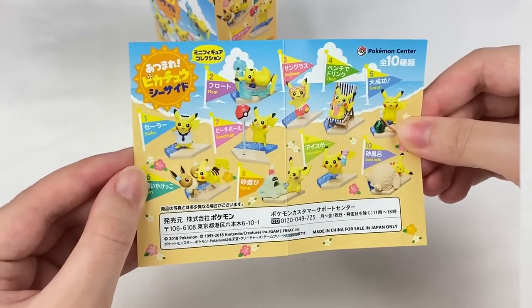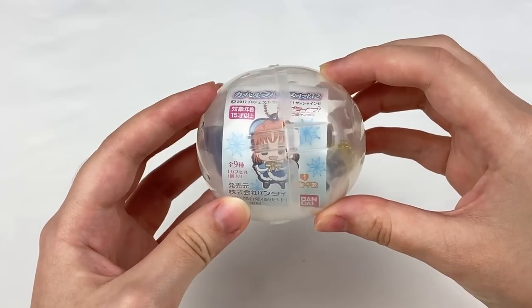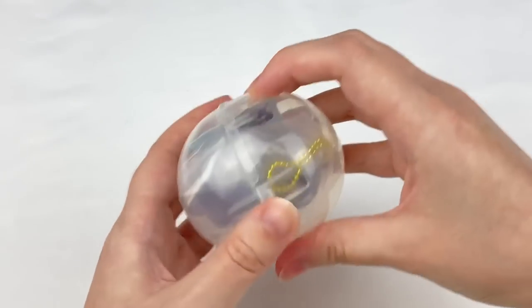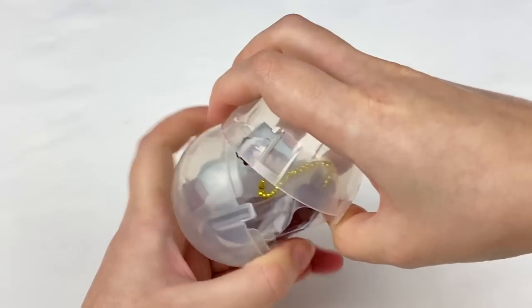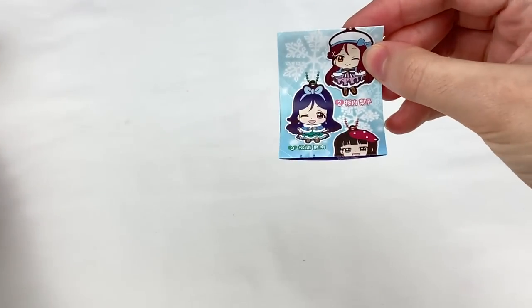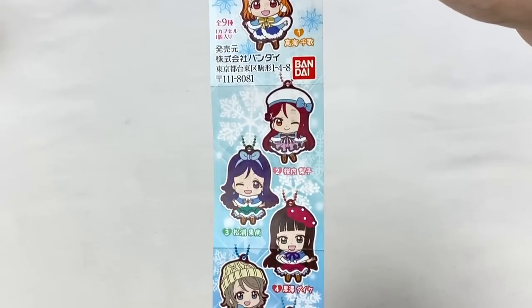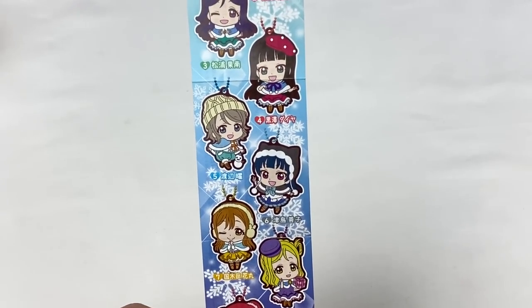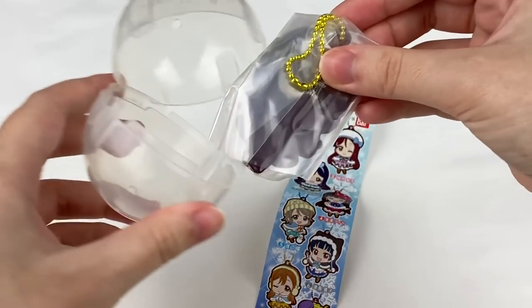Let's open up this Love Live gacha capsule next. So this one is a rubber keychain. Let's open this one up. And let's try and grab the checklist first. Let's grab this one. So we have all the cute designs. This one is a cute little winter theme. Of course, I hope I can get Yoshiko as she's my favorite. Let's grab the capsule and let's see who it is.